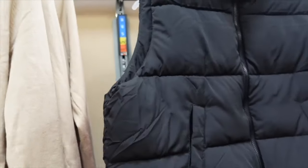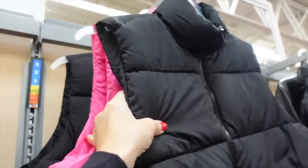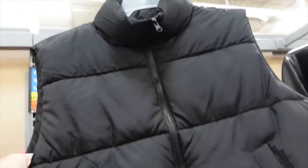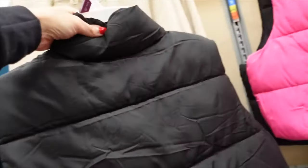New puffer vest from No Boundaries. So these are super affordable. If you're interested in this, I suggest picking up if they have it in your size, because they literally had these fully stacked the last time I was here. Now they're almost all gone. So they're mock neck when zipped up all the way, completely quilted, a little bit more of a shorter fit with the side pocket. Also has that toggle on the inside so you can pull it in. The seam kind of fit through the back.